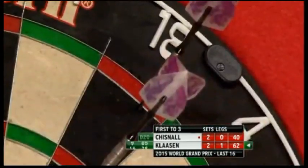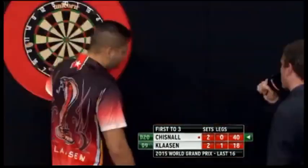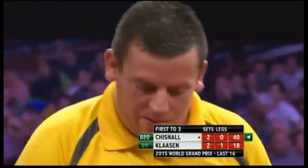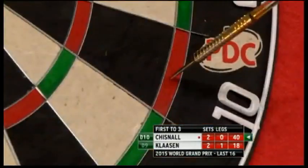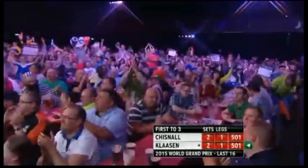Double 18. Well, he got to double 18 eventually. Maybe require 40. Yeah, idiosyncratic finishing from Klaasen. You never quite know what he's going to go for. To go 54 for double 4, well, no, double 10's what Chizzy needs. Back level. The leg of yellow to throw first.